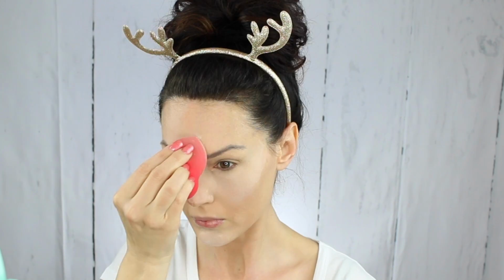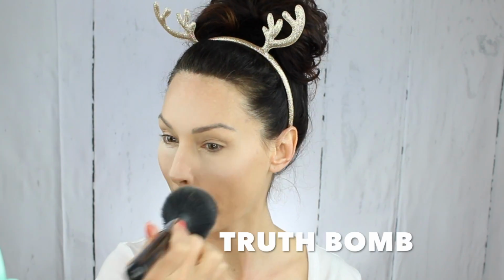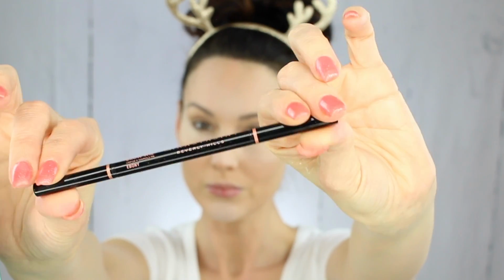So what I want to do is you see me just piling layer after layer. You know, you cannot go wrong, because look ladies, we all love makeup. So the faster you use up what you have, the faster you can get more. That's sort of a little secret I'll let you know about.